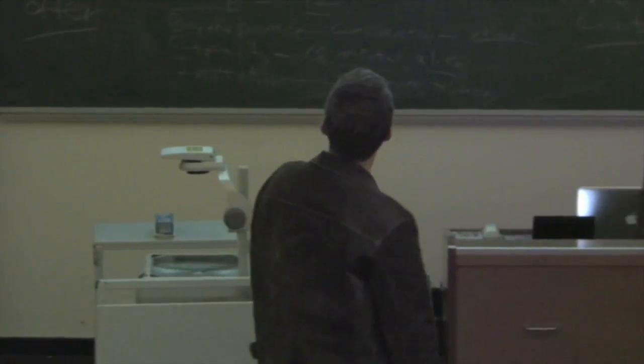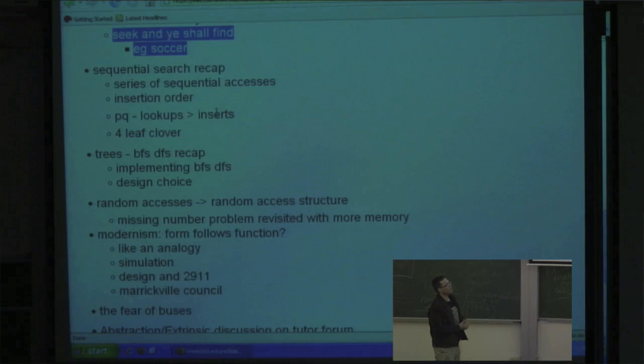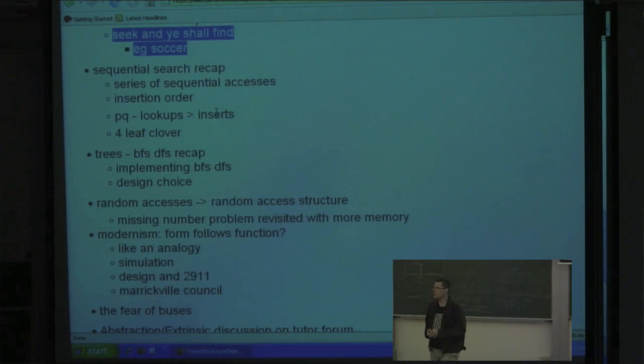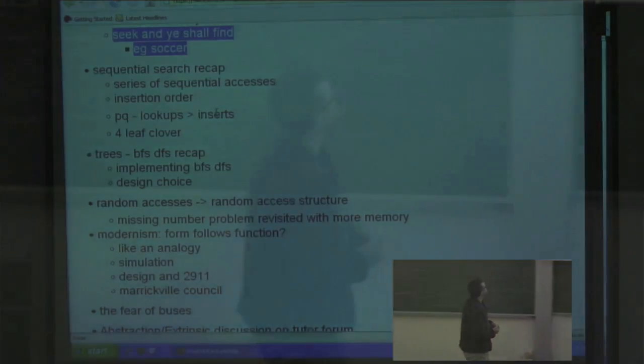Now, notice with a priority queue, if your lookups happen heaps more often than your inserts, a priority queue is a very sensible structure to have because it only has a big cost on your insert. I sort of said this already in the intro, didn't I? But your lookup speed is massively reduced if you're scanning through the thing quickly looking for stuff.